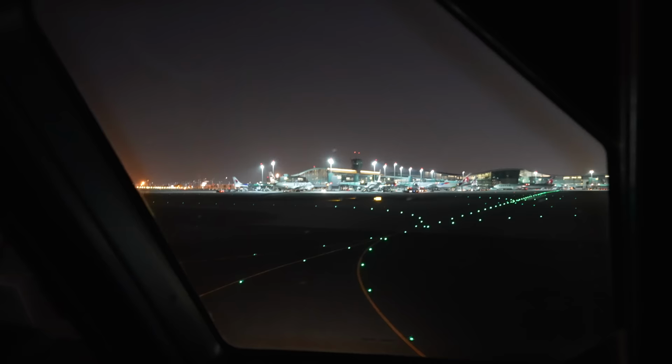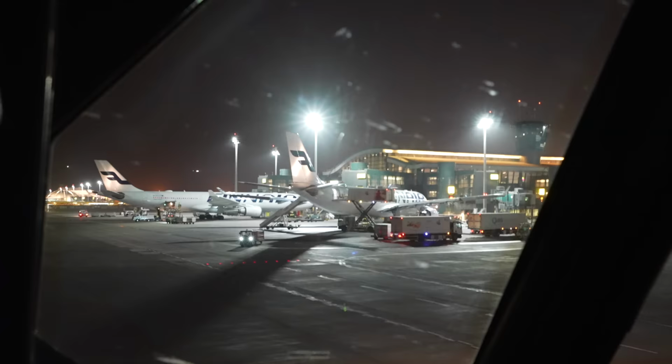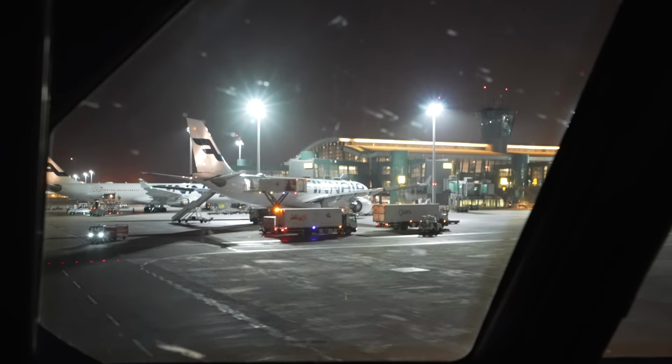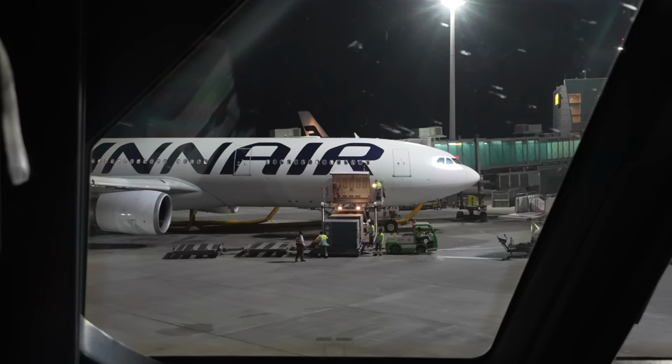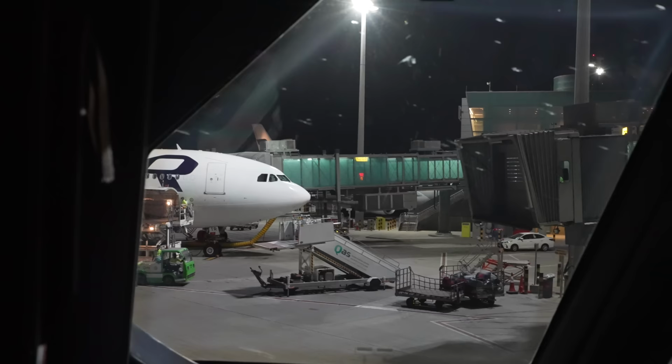We park right alongside two other company A330s, which have just landed from Copenhagen and Helsinki. It's a pretty cool operation Finnair has to Doha now from three Nordic capitals. As ever, it was super fun to watch the pilots do their work, so thanks very much to them for the opportunity.